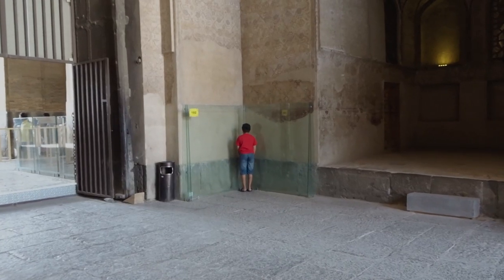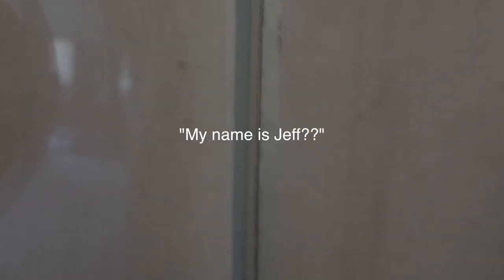He's just going to be standing there. I'm going to stand on this corner and see if you can hear him. Hello. I can hear you. My name is Jeff. This is so cool. This is what was used by the security guards to communicate if there's an important person.